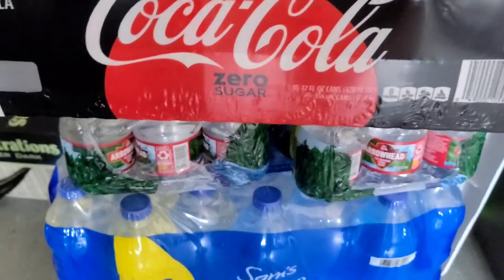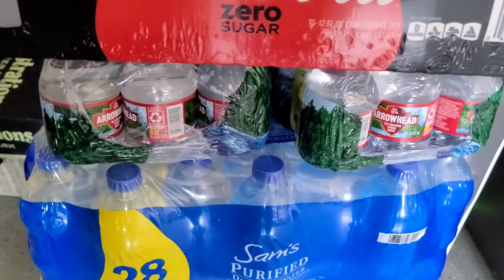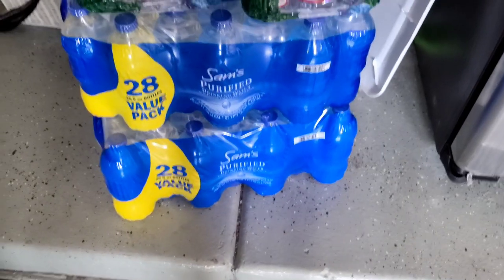Coke Zero, as always. Mini water bottles for the kids to pack in their lunches instead of juice if they feel like just having water. And then two cases of bottled water.